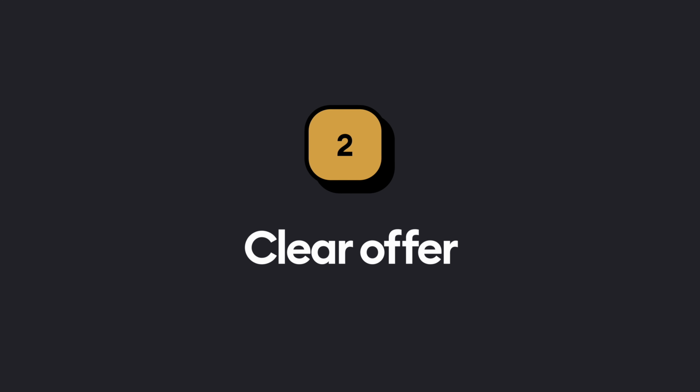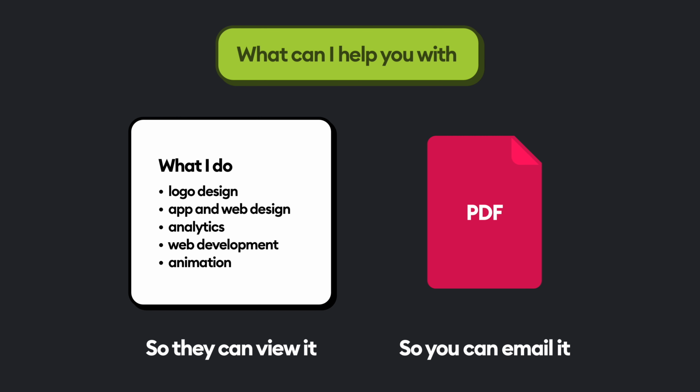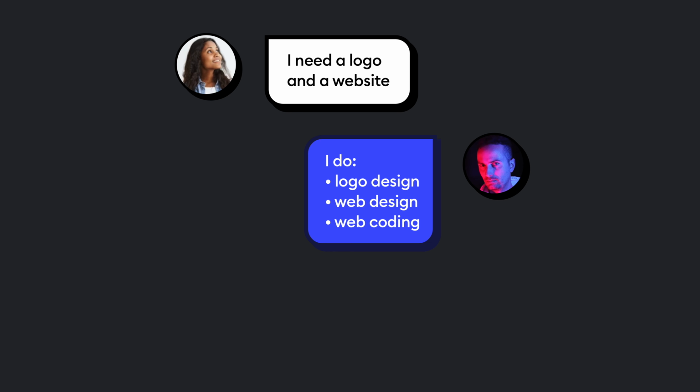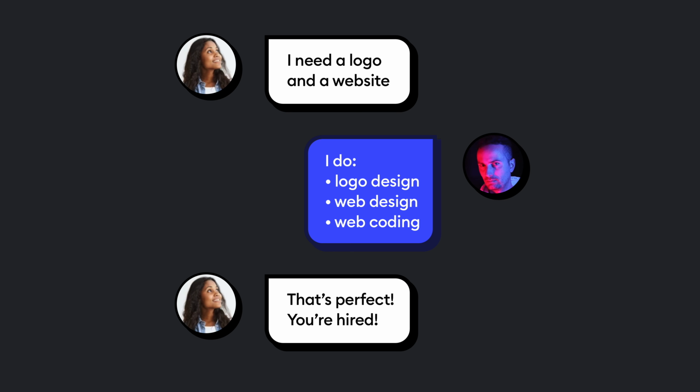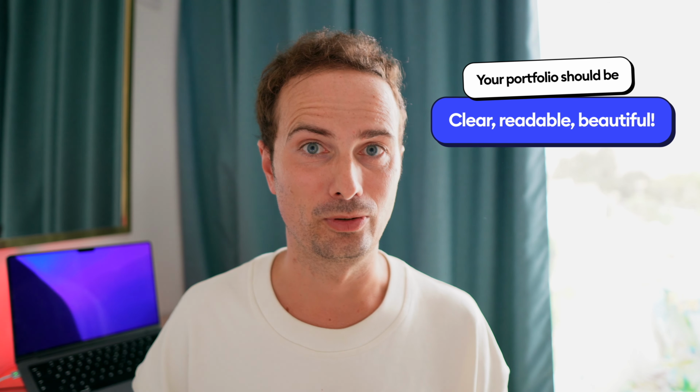Number 2. Have a clear offer. A clear offer is important both on your portfolio website and in a PDF, so the clients know what exactly they can get from you. It has to be short and to the point. They want to just quickly glance at it and know right away what problems you can solve for them. And of course, it always helps to also have a really good looking website for the portfolio.